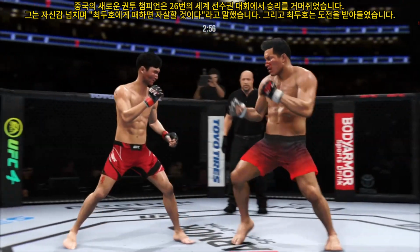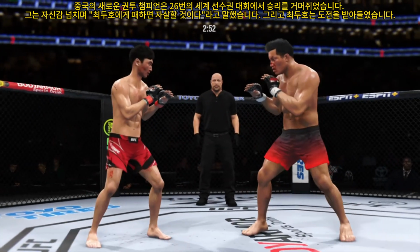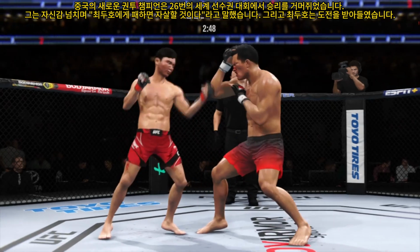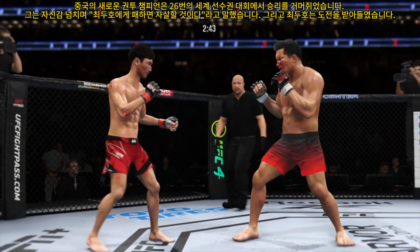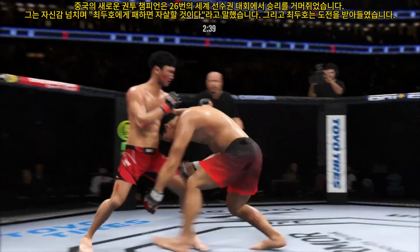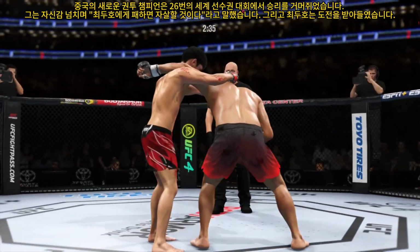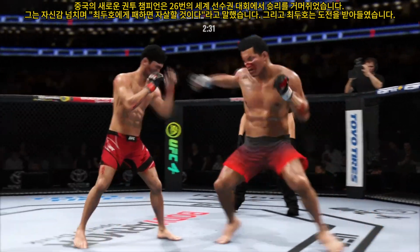So a much different approach for him here in this second round. He was a little bit tentative in round one, a little bit of a feeling out process. Now he has clearly found his rhythm, found the range. We'll see if he can continue with more activity here in round two. Nice defense there. Single leg attempt, no good. And there comes the separation now.